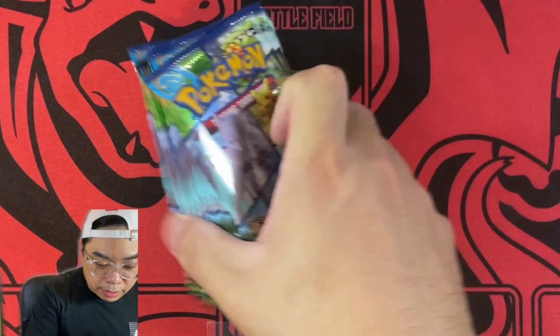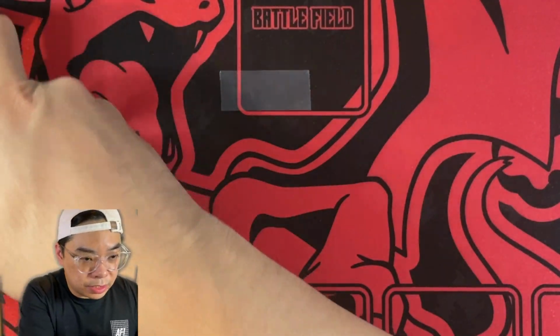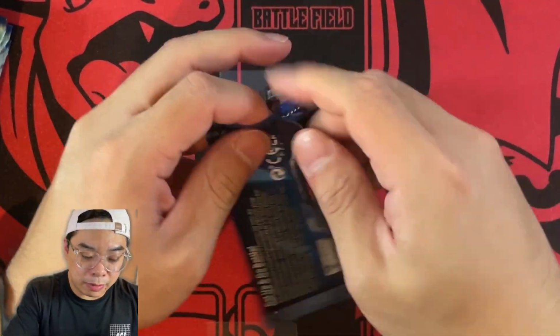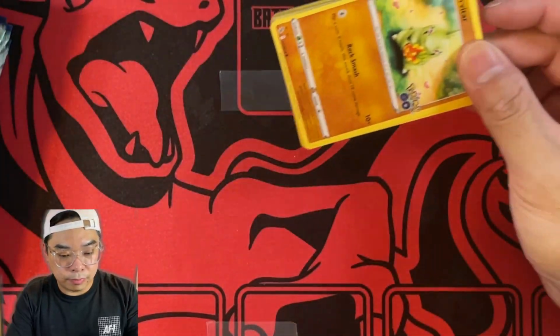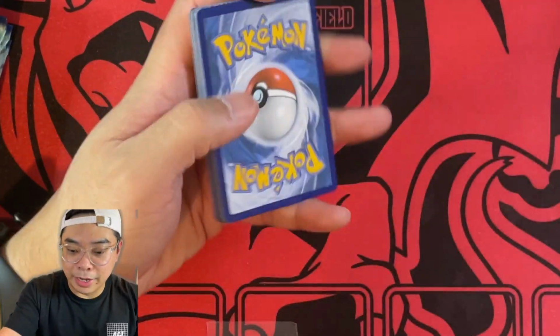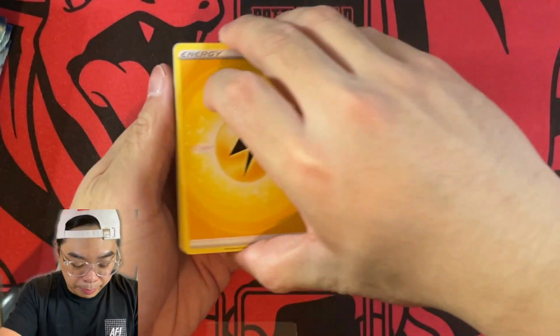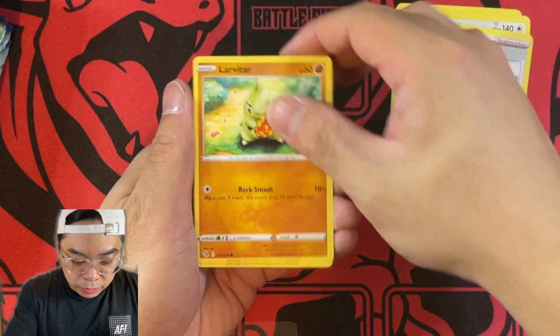10 more packs here. Absolutely terrible first Elite Trainer box because we got absolutely zero from that. What I mean by absolutely zero is that we didn't pull a radiant Pokemon, where you're guaranteed one in each box. So a little bit disappointing, but let's go and see if we can change it up a little bit here.